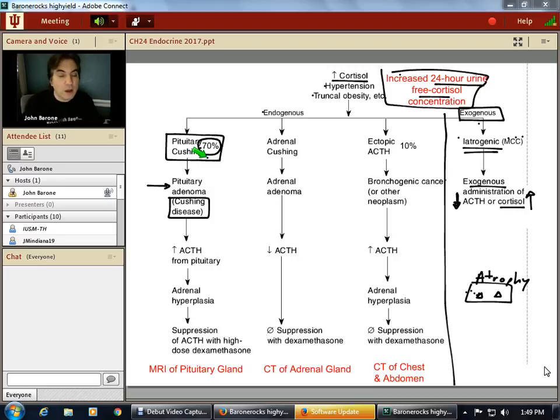Now, a second cause could be the adrenal gland causing it, or it could be an ectopic tumor. An ectopic tumor is about 10% of cases, an ectopic tumor producing ACTH. Now, let's go through them and distinguish the three causes. Is it an ectopic tumor? Is it adrenal? Or is it a pituitary tumor? Okay, pituitary is most common, so we'll do that first.